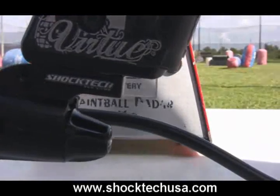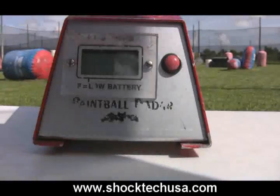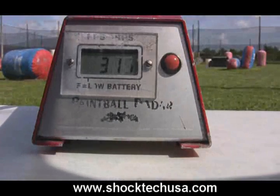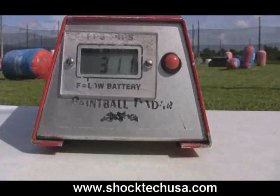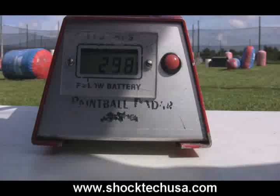So now let's go ahead and set the camera up here, and then we're gonna put our masks on. Let's get our first pod. And let's see how we're doing on the velocity. That's sitting up a little high. So let's back this down a little bit. Let's turn on the loader. Still a little high. There we go. So we're sitting just right at about 300 feet per second.